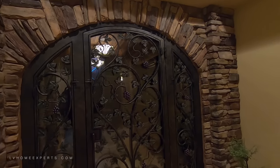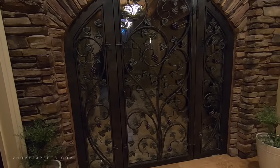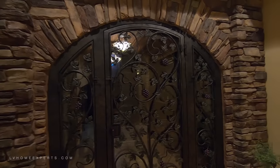We got nice stone, iron doors for the wine cellar. Okay, so we came up this way, so let's take a look down this way here. Wow, look at this. You got nice baseboards here. I think they're 8-inch baseboards. Okay, so the toilet is underneath the staircase. It is a little bit dark, if you guys can see that.